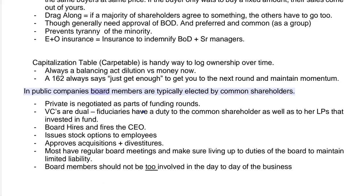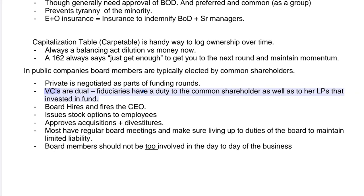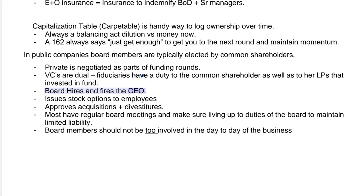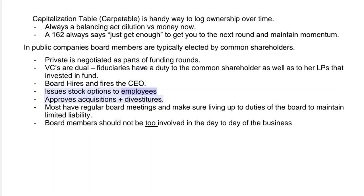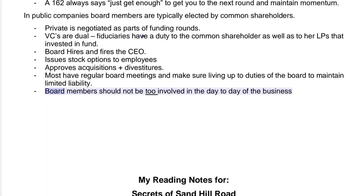In public companies, board members are typically elected by common shareholders. In private companies, it is negotiated as part of funding rounds. VCs are dual fiduciaries: they have a duty to the common shareholders as well as to the LPs that invested in their fund. The board hires and fires the CEO, issues stock options to employees, and approves acquisitions and divestitures. Most have regular board meetings and make sure they live up to the duties of the board to maintain limited liability. Board members should not be too involved in the day-to-day of the business.